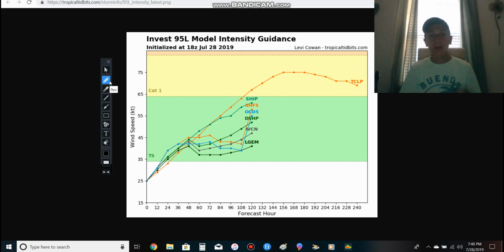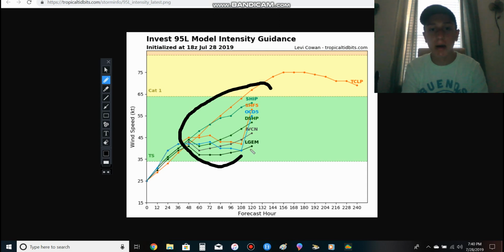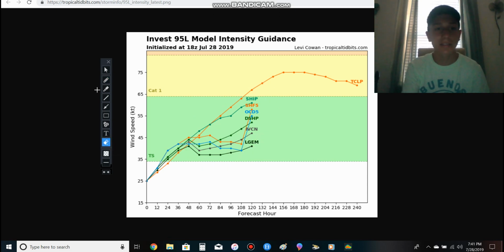However, every single model so far on this intensity guidance, and let me see if I can get this to update. I guess not. Okay, but anyway, 18Z, every single model, at least out of this group of models, takes it into at least a tropical storm status. So that's pretty amazing how that works.